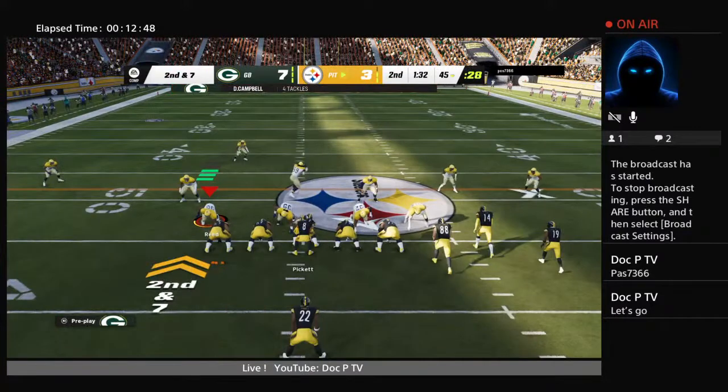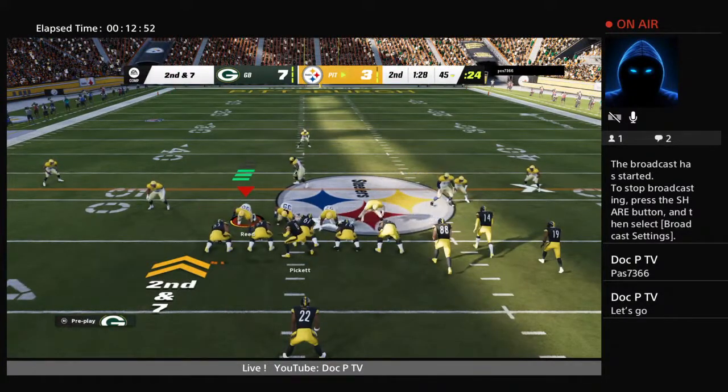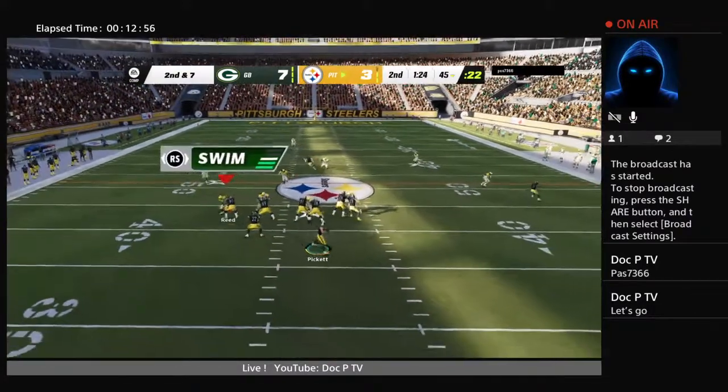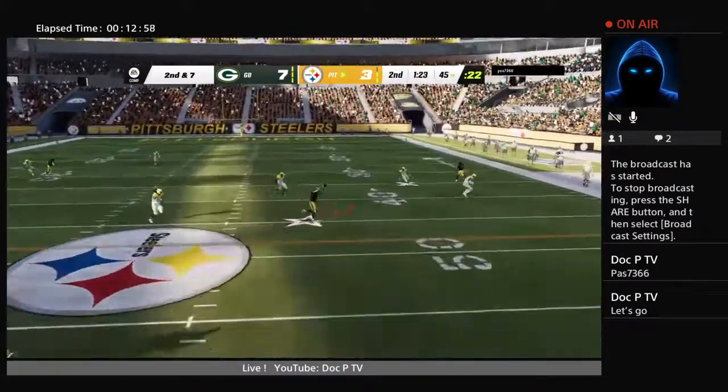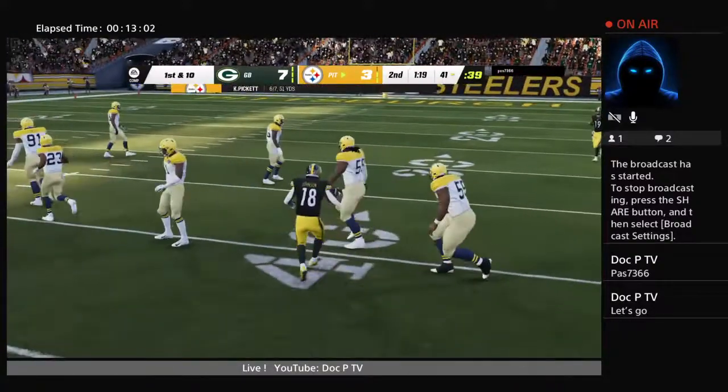3 yards on that last carry. Here's 2nd and 7. Back to throw, Pickett. That ball caught by the former Toledo Rocket, Deontay Johnson.